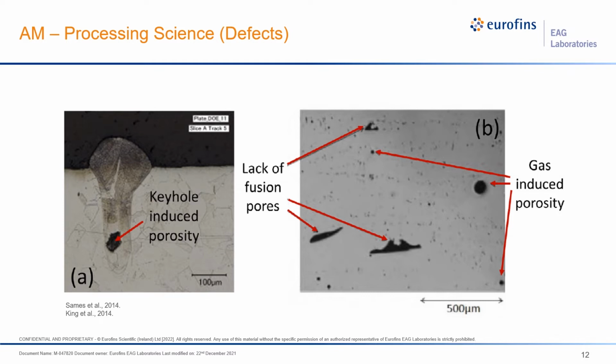Porosity and lack of fusion voids are common in metal additive manufacturing and need to be eliminated, since they can negatively affect the mechanical integrity of the final part. There are three main mechanisms from which these defects are produced in metal additive manufacturing.